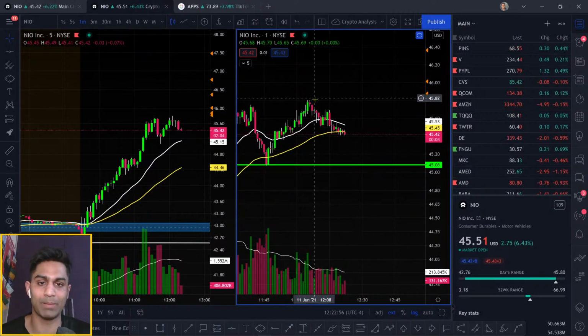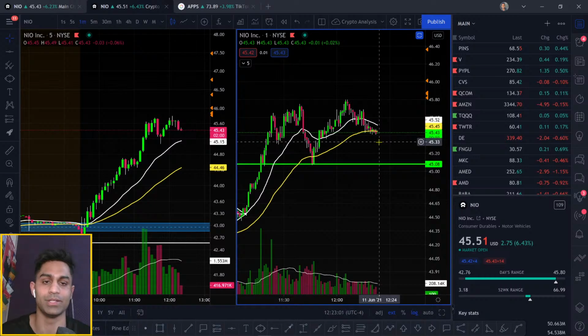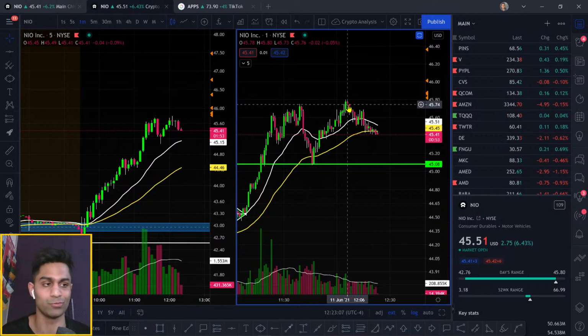So we are seeing a bit of a pullback here for NIO, breaking down some of those moving averages. So I think this right here is going to be a pullback down to $45. I would not be surprised if we do get that retest. And maybe the high for the day has already been formed for NIO stock right now.